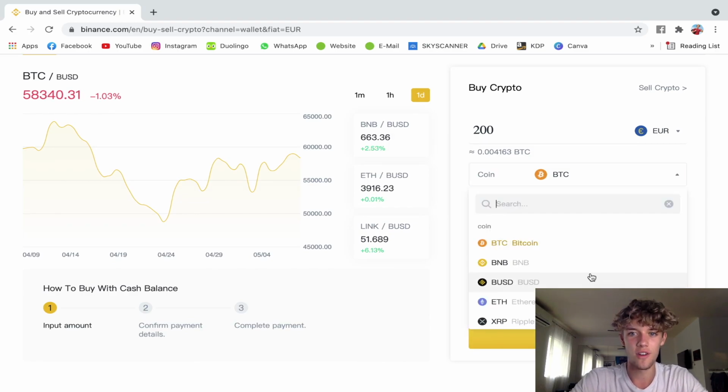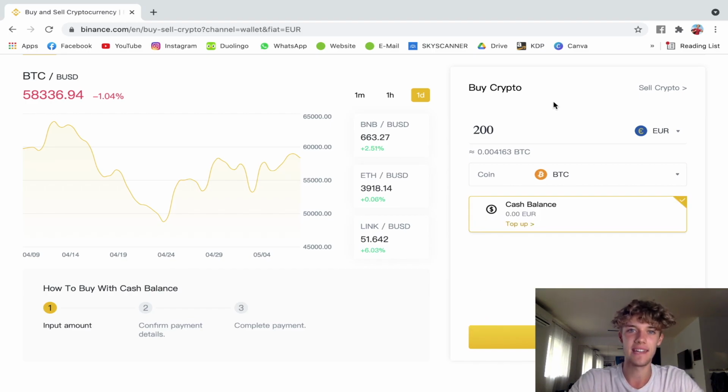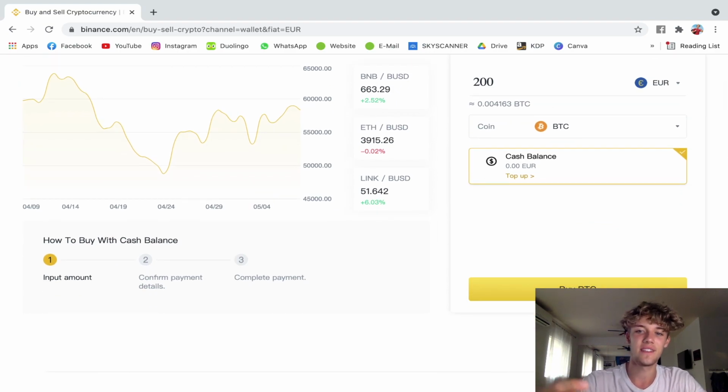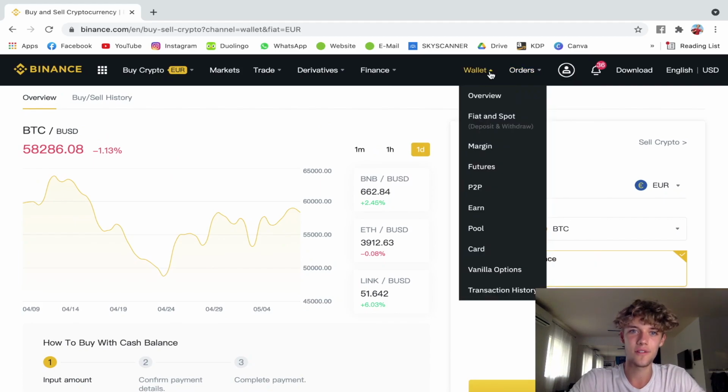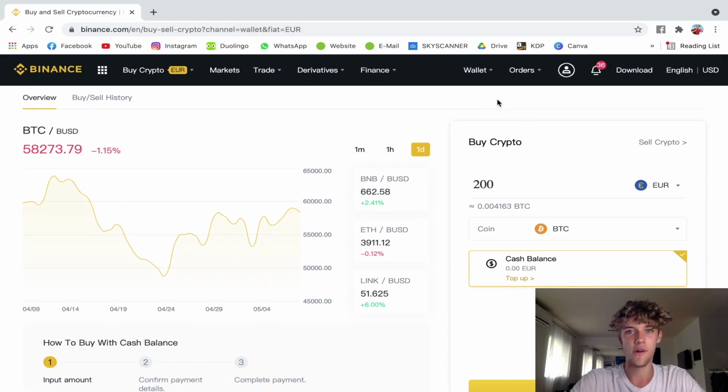By the way, you select the coin here, of course. I almost forgot this. Bitcoin is pre-selected, but if you want to invest in other tokens or smaller coins or whatever, just buy BNB and then you can swap it in Pancake Swap in your Trust wallet on your phone, for example. I made lots of videos about this. Here you select the coin, you just put in the amount that you want to buy it with, and then you just hit buy, whatever coin you want to purchase. And then after some minutes, you will find the cryptocurrency that you have just purchased in your fiat and spot wallet. Actually, I think it goes a bit quicker if you have cash balance there. With a credit card, it takes some minutes longer from my own experience.